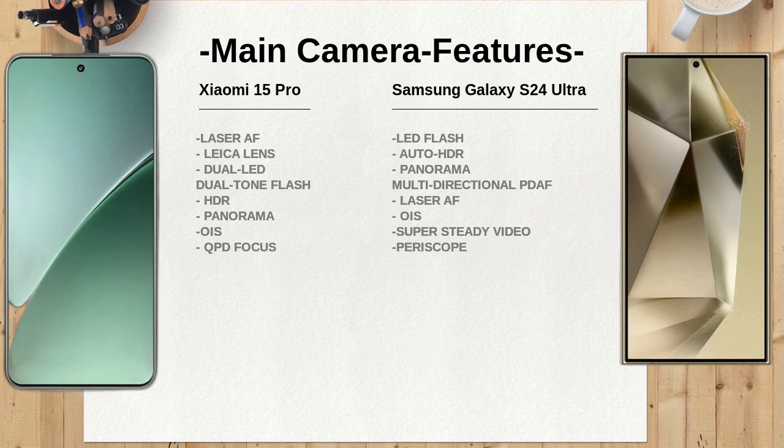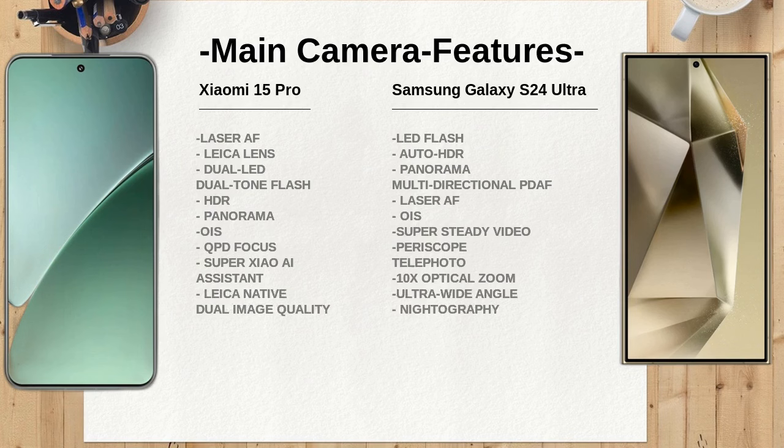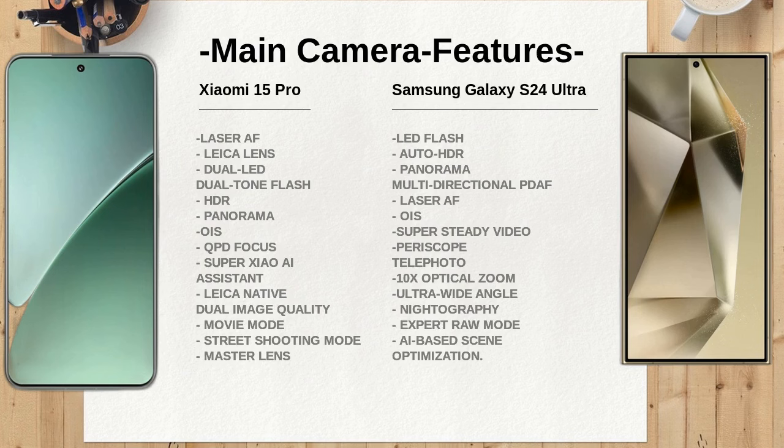The Xiaomi 15 Pro is powered by an octa-core Snapdragon 8 Elite chipset, providing high performance with efficiency. The Samsung Galaxy S24 Ultra utilizes the Snapdragon 8 Gen 3, which also delivers robust performance. Both devices are equipped to handle demanding tasks and gaming seamlessly.